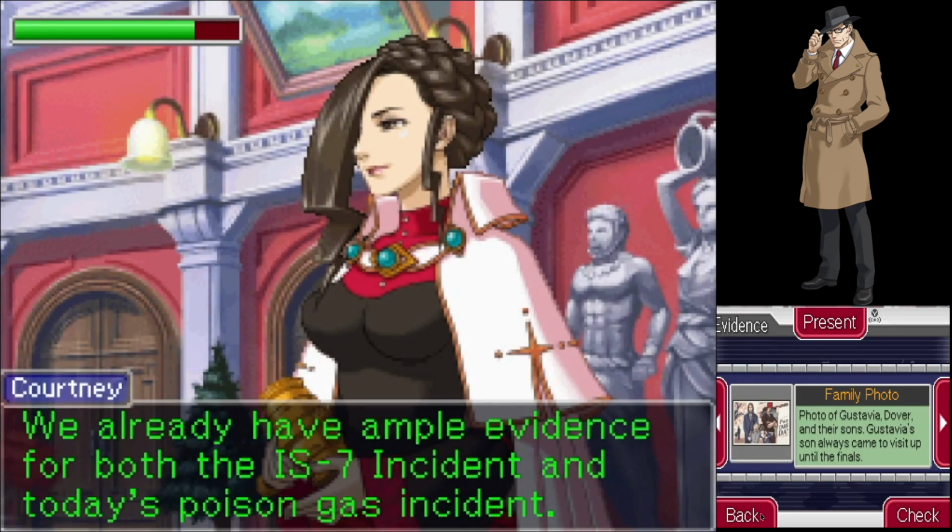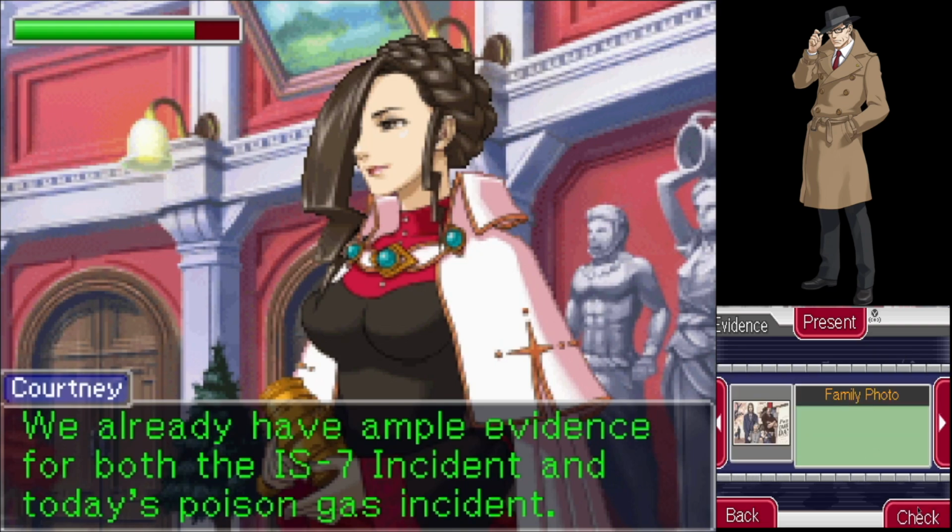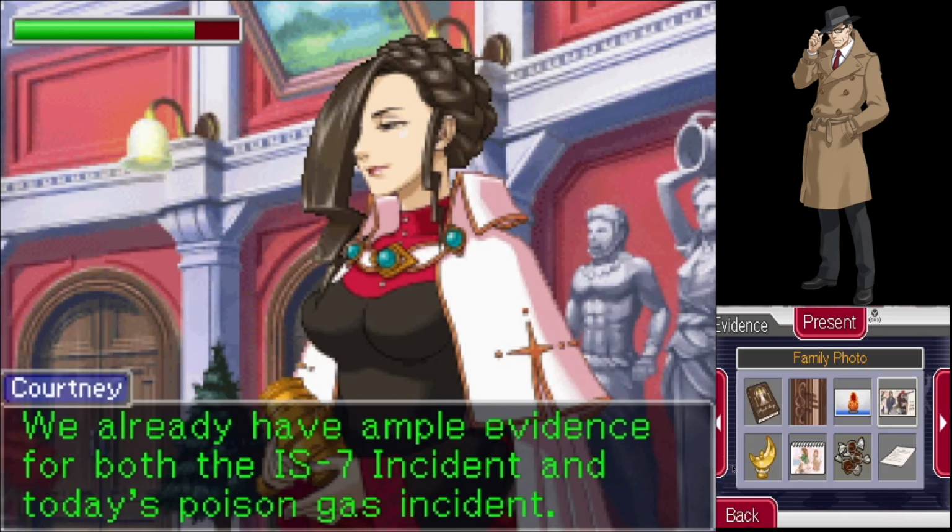Actually, we don't have a motive. There's no clear motive. But this says something about a motive. Well, no, we do, right? Because I'm not sure, that just proves that they knew each other somehow. It doesn't prove that there's motive for murder.